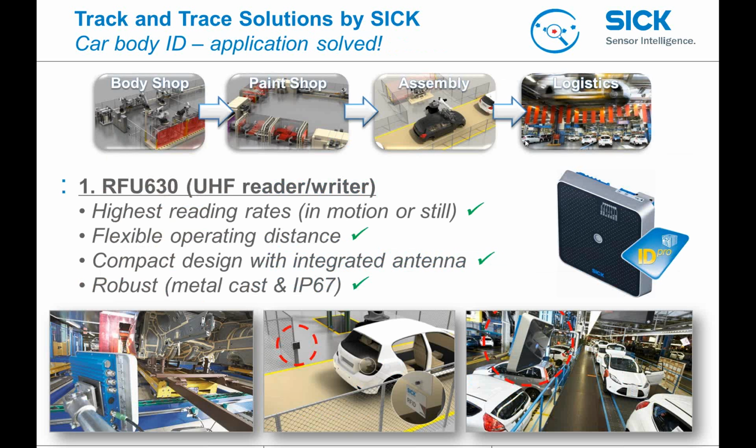We at SICK developed the product with the name RFID to especially address the application and customer requirements for car body identification. What was very important for us right from the beginning was to choose a technology that is standard compliant. Therefore, the customers have the advantage of long time availability. Within the reader firmware, we implemented features that ensure highest read rates in configurations where the car body is in motion or halt position. Both application conditions could happen here.